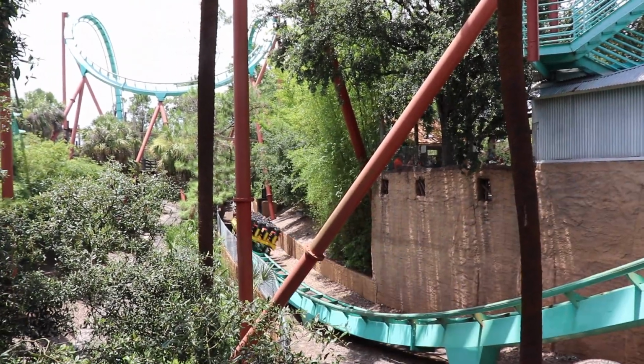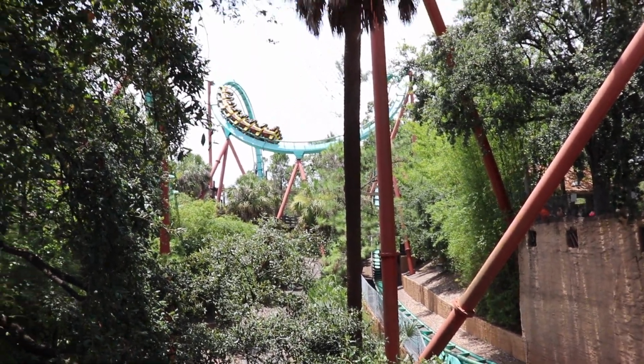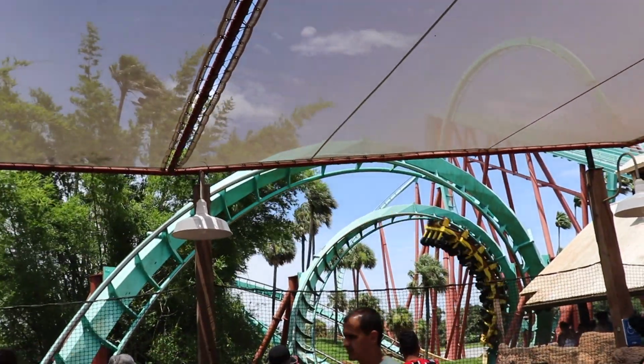Kumba is a great coaster as well. The coaster, which opened in 1993, is still one of the fastest and longest in the park with nearly 4,000 feet of track that hits 7 inversion loops at a top speed of, once again, 60 miles per hour.